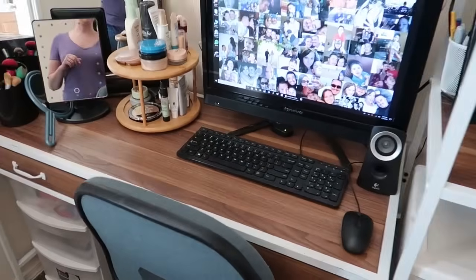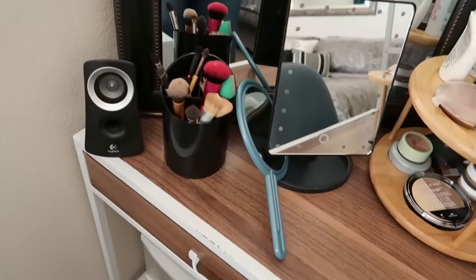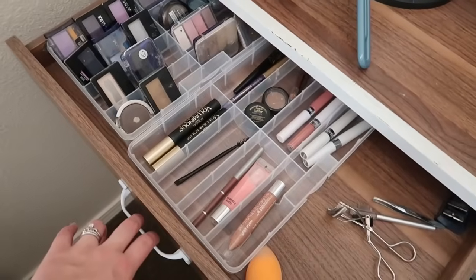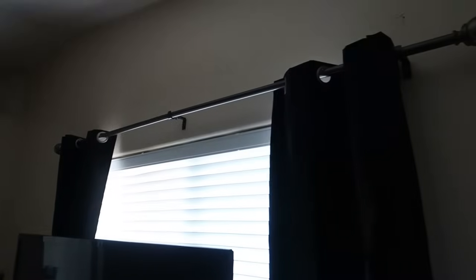This part here was definitely a bigger project, getting all my makeup and all that stuff organized. And I got that all down here. I'm really happy with the way that turned out. And then we took down the hideous sheet that we had, and I got some blackout curtains. I got these at Walmart. They weren't too expensive, I think about 20 bucks or so, so not too bad.